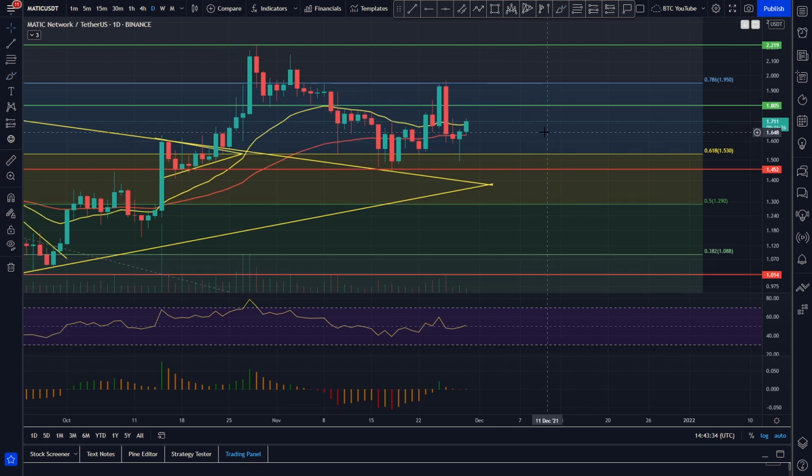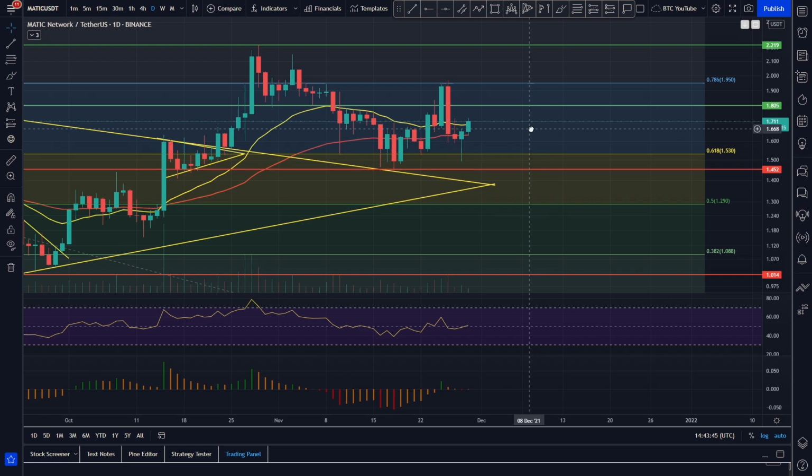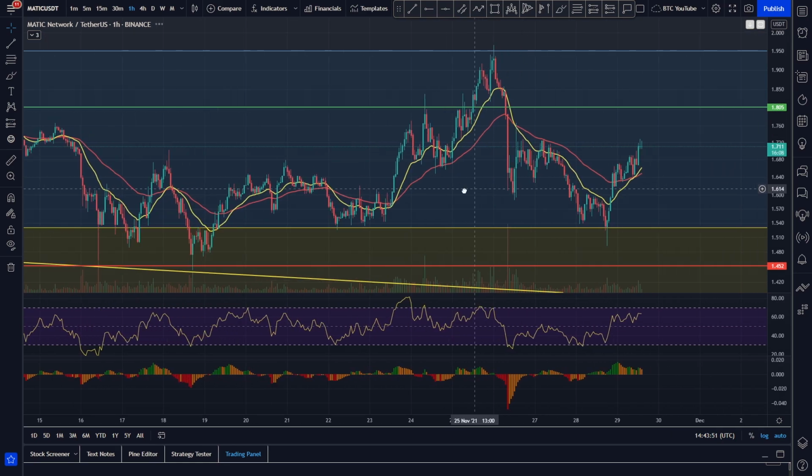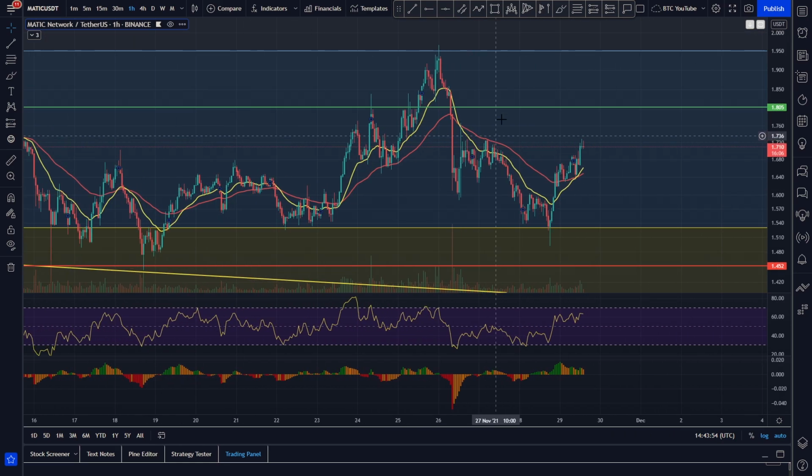It's outperforming quite a lot of other larger cap cryptos, those larger, you would say, blue chip altcoins, we would say, for example, VeChain, Cardano, Polkadot. Polygon probably being in this category. You can see it's actually doing pretty damn well. Every time it comes down to support, it does get bought up really nicely, and you can see here exactly what happened over the past few days.